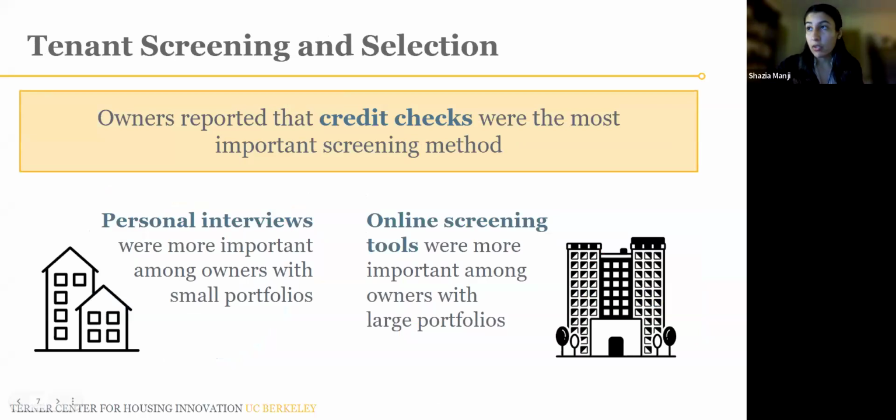So moving on to tenant screening and selection, we know that landlords have many different options when it comes to screening tenants, from seeking proof of income and employment, interviews with the applicant, credit and background checks, and the use of third-party screening tools. Our analysis shows that owners use a variety of and multiple methods to select tenants. However, credit checks stood out among them.